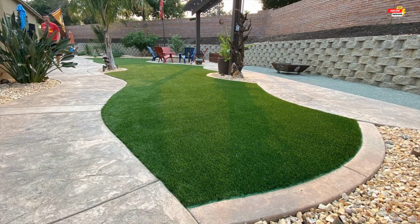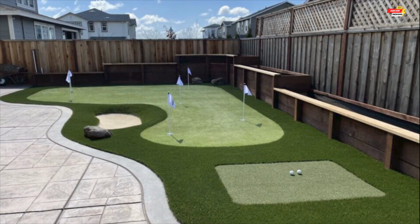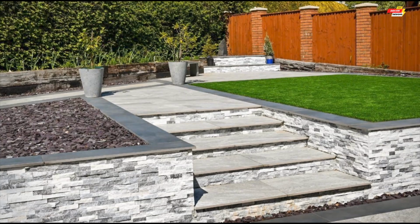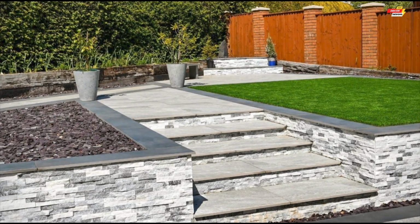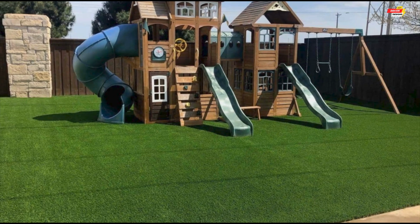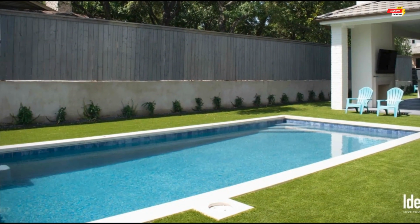9. The Zen Garden Patio. Create a tranquil and peaceful retreat with a Zen-inspired design. Use a fine-textured artificial grass with a subtle green hue. Incorporate smooth stones, bamboo accents, and a small water feature. Add comfortable seating for meditation or relaxation.